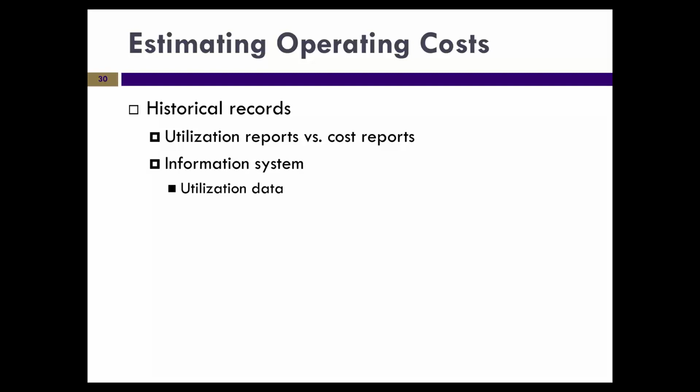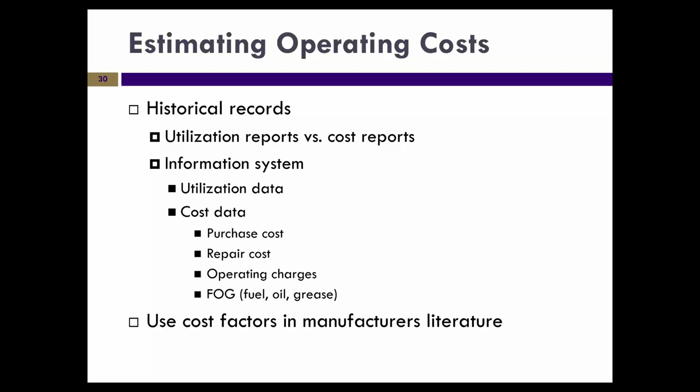Now, how do we do this? Well, businesses are going to collect a lot of data. They're going to collect the utilization reports. So in other words, how often are you using the vehicles and at what efficiency? And there are a lot of information systems. This is the big change or big advance in equipment, is that they're talking to each other all the time. And we'll go into this in some detail when we talk about individual types of vehicles.